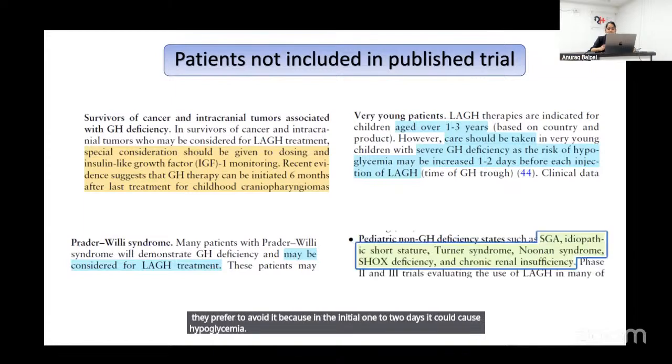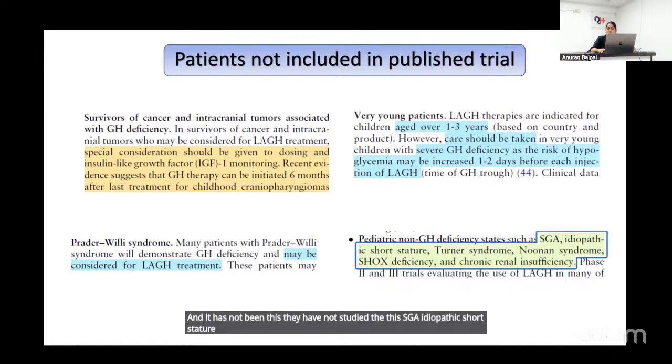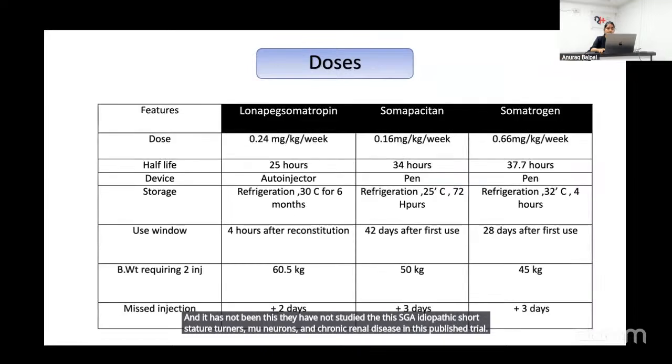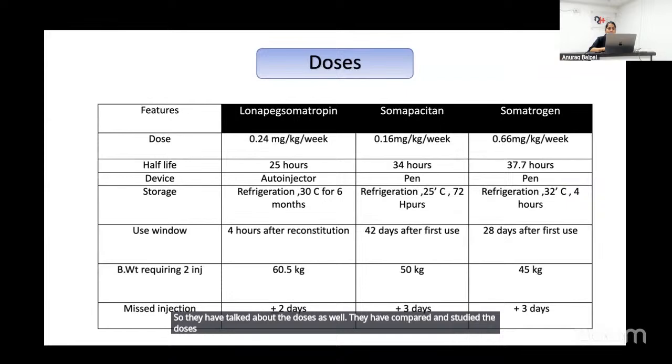And they have not studied SGA, idiopathic short stature, Turner's, Noonan's, and chronic renal disease in this published trial. So they have talked about the doses as well. They have compared and studied the doses. If we go by lonapegsomatropin, the dose is 0.24; somapacitan, which is the Novo Nordisk product, is 0.16 milligram per kg; and somatrogon 0.6. So all the three have different doses.